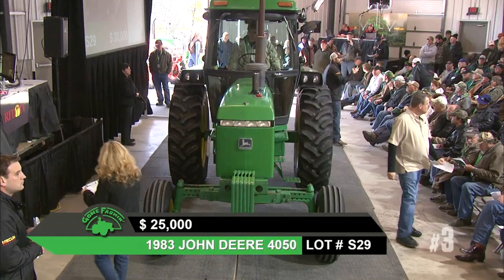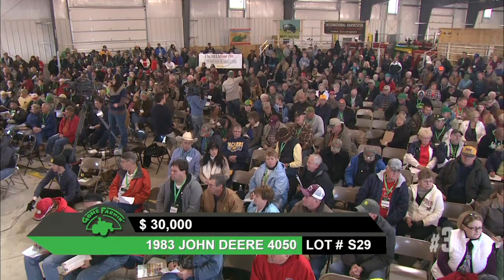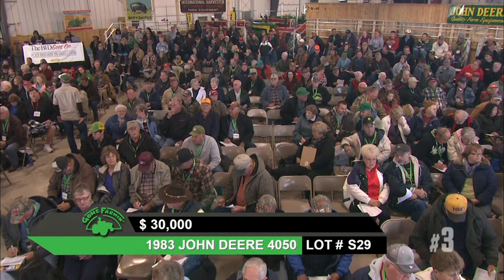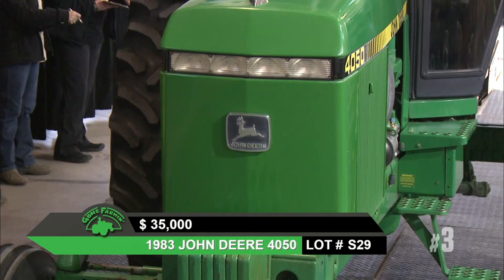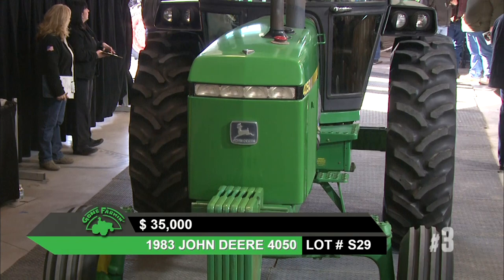And of course the 50 series tractors have been really hot as far as prices and everything. The used values on these have been great. And right now we're at a $30,000 bid on this tractor already with very low hours. I would think where this would probably be going is into a museum with those low hours. Already at $35,000 now.